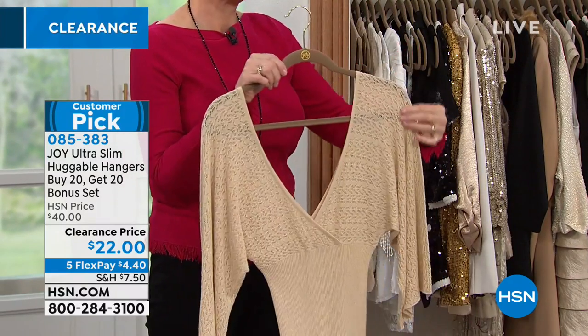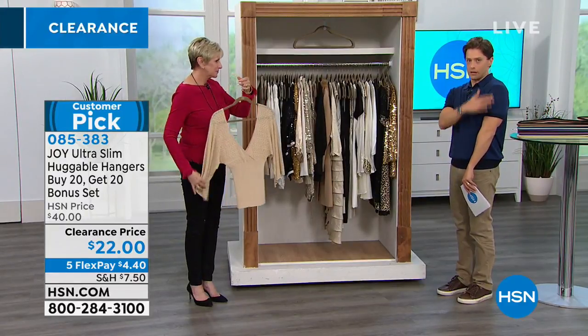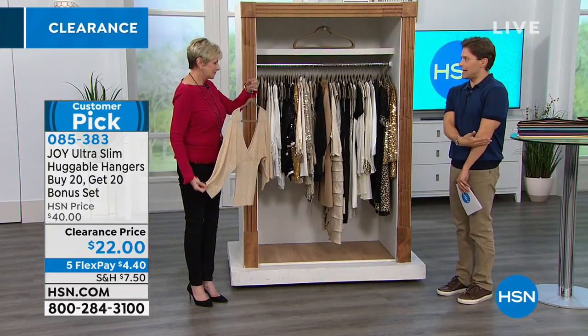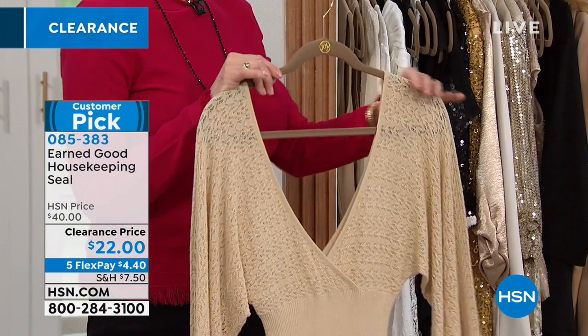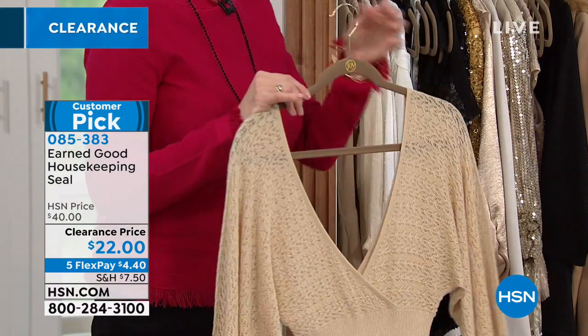Absolutely. They're friendlier to the shoulders. They don't have that weird kind of deformed shoulder ledge that you get. You know, for the man in your life whose shirts come off the hangers and still don't look good, because they're not being hung on huggable hangers.